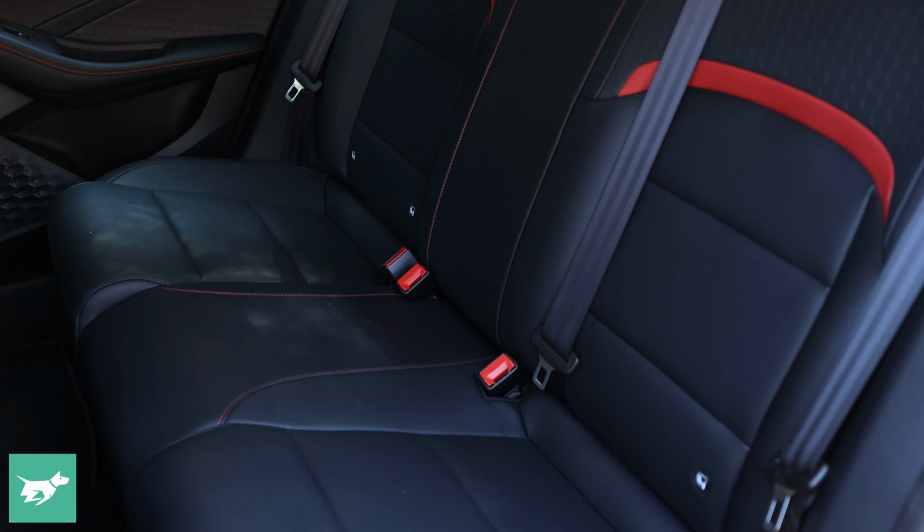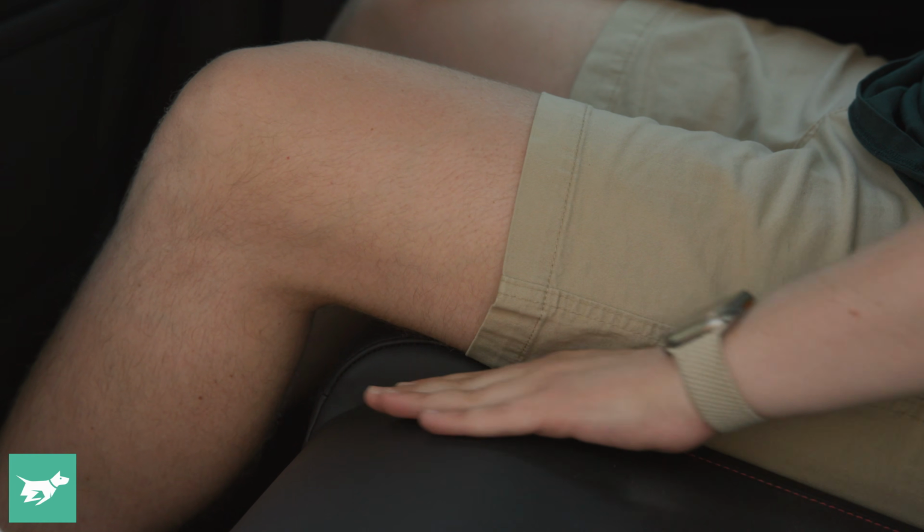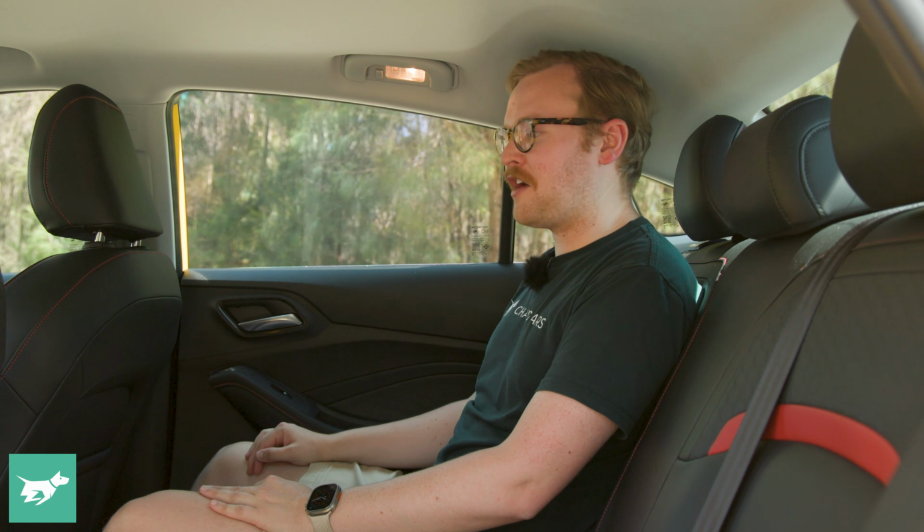And that's because this space has actually been designed really well. There is a lot of thigh angle on the base of the rear seat, so your legs are fully supported. You don't really have to splay them on a long drive. The backrest is comfy, so you could do a few hours back here easy, especially because it's big.